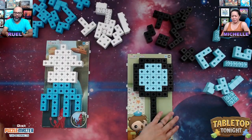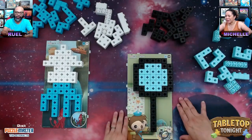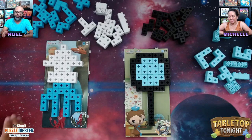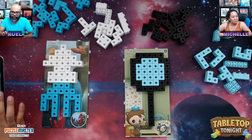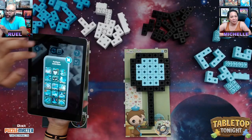I would do that again. Oh, absolutely. Let's get the app going again so we can find out our Octonauts. Okay. So I did the squid one. So we'll go to the rescue. Oops, go to rescue. Let's find the squid.